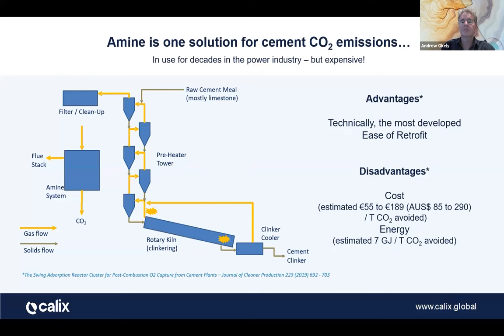The two advantages of this pathway, as I mentioned, are technical maturity and a relative ease of adding it to an existing plant. I say relative ease as it does involve adding what is essentially a chemical processing plant to the end of a cement plant. At the risk of offending any cement people online, a cement plant, from a chemistry point of view, is probably significantly easier to run than an amine plant. So that's certainly something that the industry will be challenged with, and of course it can deal with both the fuel side and the mineral side CO2.